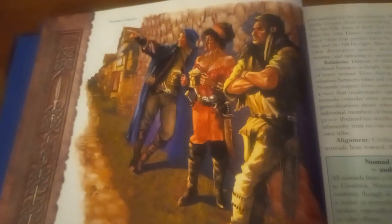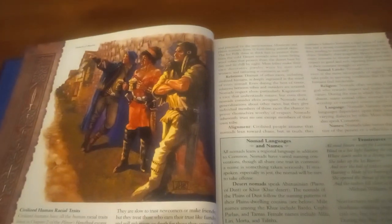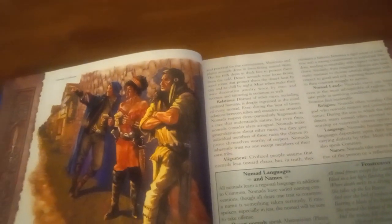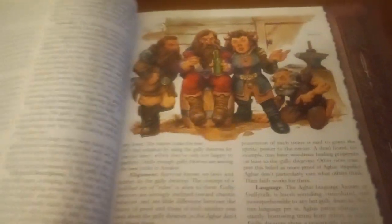Here's the races chapter. Some of the artwork is great. And even if these are characters from the books, I wouldn't necessarily recognize them, because what you see in your head when you read a novel is not necessarily what you see when somebody other than you depicts it in artwork. Dwarves. Got the various kinds of dwarves.